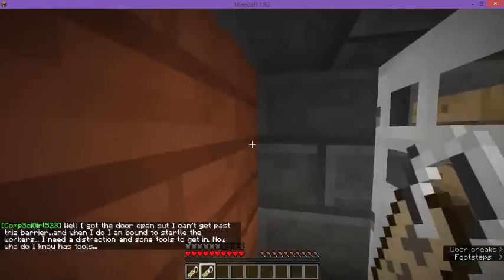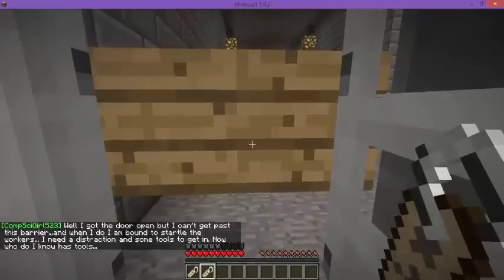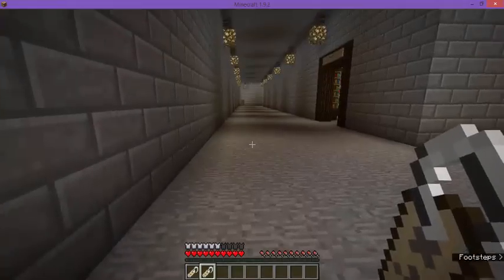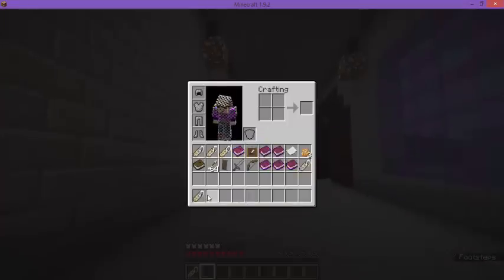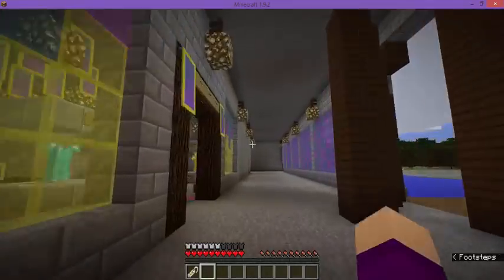The door is open, but it's blocked. So, we need some tools to get through this wall, and we need a distraction so we don't scare the people on the other side of the wall. So, who do we know has tools? Who offered us tools before? Well, Harold did, so we'll go see Harold.